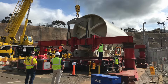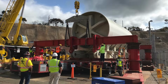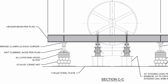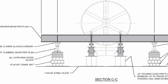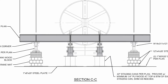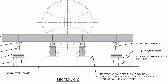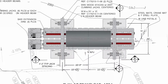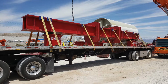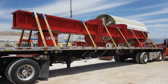To address the confined area, Emert International recommended lifting the RPV cask to an elevation that would accommodate placement of a hydraulic platform trailer under the piece. To accomplish this, Emert designed a lifting system that would not only support the 1,470,000 pound RPV cask, but also have a wide enough clear span to facilitate the placement of the platform trailer under the cask. The lift system consisted of 2 large header beams that were placed at each end of the RPV cask. Each header beam had 2 27-inch I-beams, welded together and reinforced with plating and gussets.